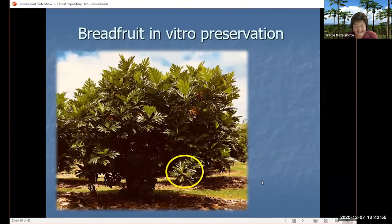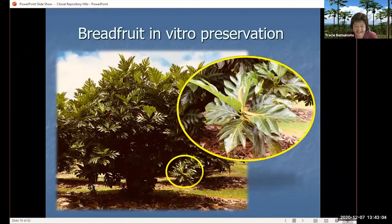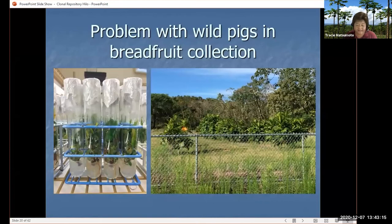We like to say that the advantage of the in vitro preservation is that, as you can see, I put a test tube here on the leaf, and so you can see how much smaller we can keep our backups when we do it in tissue culture. A while ago, we had a problem with wild pigs, and they decided to come in one night and just strip the bark off of all the breadfruit trees. And so Francis had installed this very sturdy fence to prevent them from coming in.